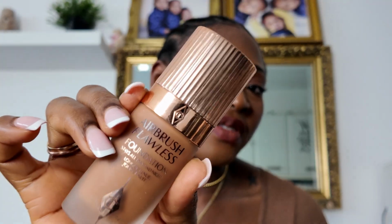This foundation is good, honestly. When I got this foundation, it gives me the same thing as this one, but has more coverage than this. Honestly, I love it. If you haven't tried this foundation, try it. This is the only Charlotte Tilbury foundation that I've tried, and I love it. Even when the Radiant one came out, I was like, nah, I know I have combination skin and I'm in love with this one. No need getting that one. So I stick to this one. I really love this one.